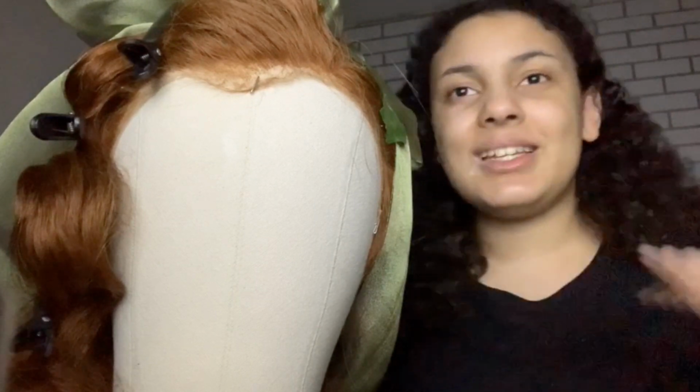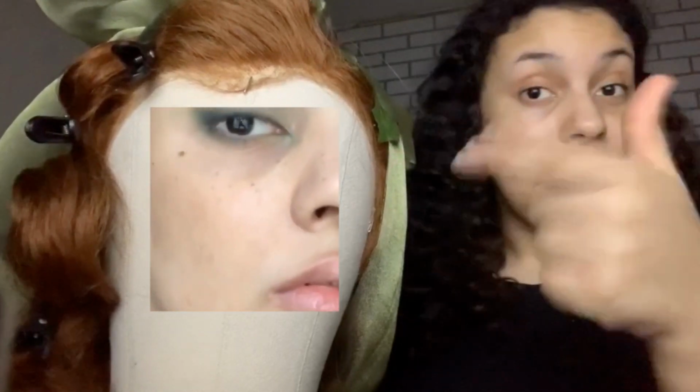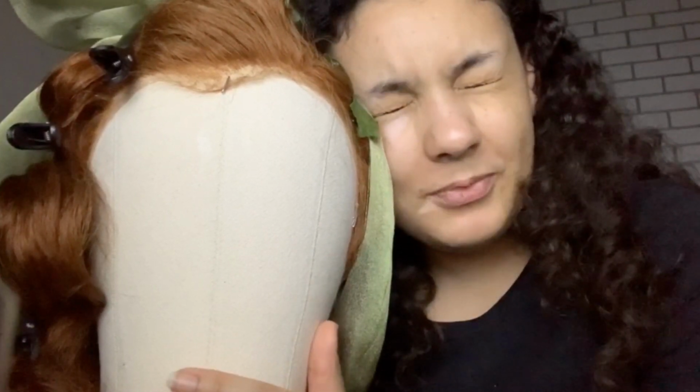I also tested the makeup that I was going to do. I've tried about 12 different eyeshadow looks and I didn't like a single one, but I'll leave a clip here showing the makeup. That's where I am! I'm so excited to see this all come together, even though I don't know when I'm going to get to wear it, but either way, I'm going to wear it to a con and I'm going to love it.